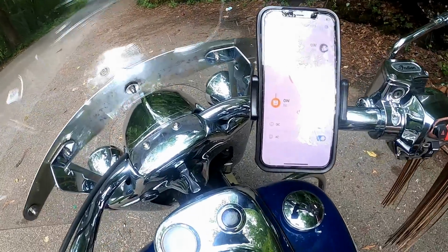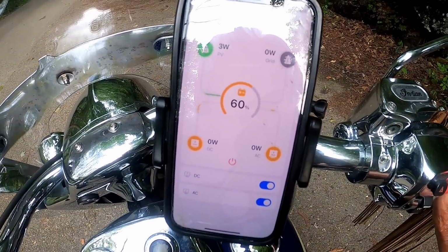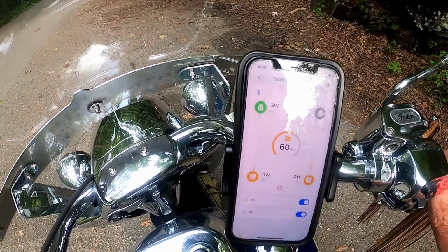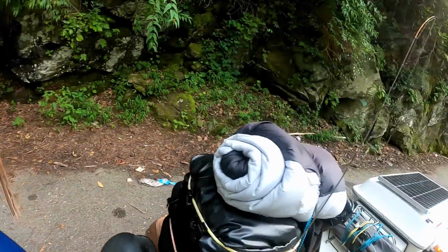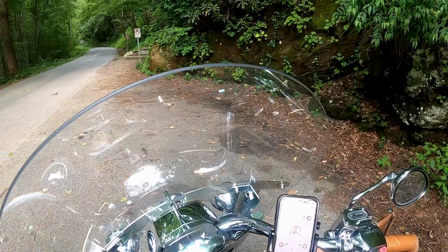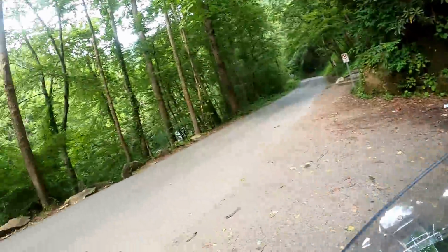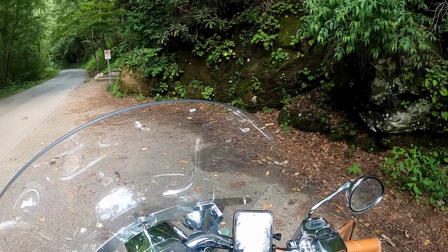It's kind of hazy out here, and I don't know if y'all can see that real good, but I'm down to 60%. My dinner's not cooking anymore. I unplugged it, but I'm not drawing very many watts through my solar panel. I hate to get behind in this game before I get started, but I got a few more miles up here to the campground, and maybe I can find me a good place to park where the solar will be there.